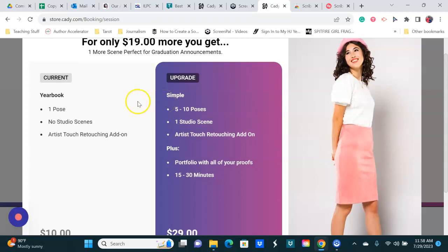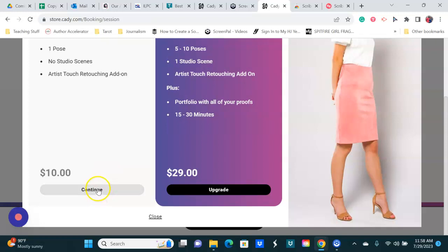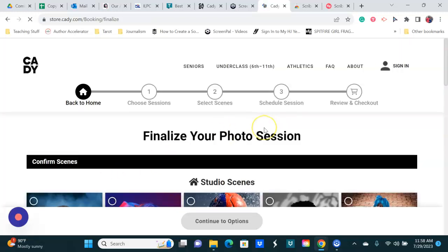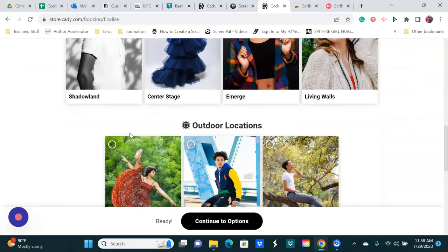If I just do the yearbook only and I don't want any retouching and no studio scenes, then I click continue. If I want to move it into a different package level, then I can. But I'm going to go ahead and click continue because we're doing the easy version here. All right, once you do that, you finalize your choices. So it tells me what's included and I don't have anything else to choose.